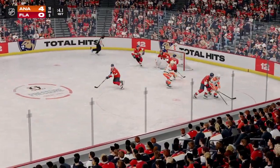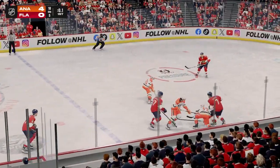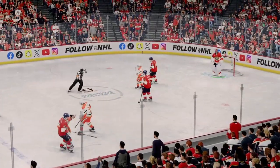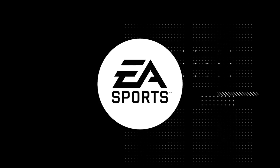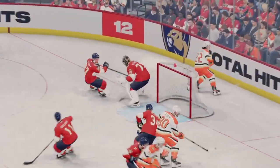Oh, a save on the play! Such an athletic save, James. I mean, that's just all about complete and finding a way to get to the puck. First period is in the books. The next 20 minutes is on deck next here on EA Sports.